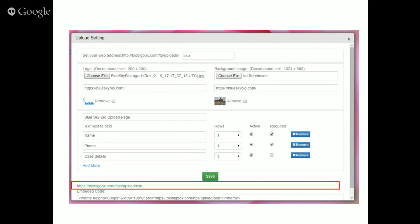So we've discussed, okay, you've created this page, now you want to share it. You want to tell everybody that you're associated with how to send you files. So you could either send them the URL, the web address, or you could create a button on your website, and when the button is pressed, it will open your dedicated page.